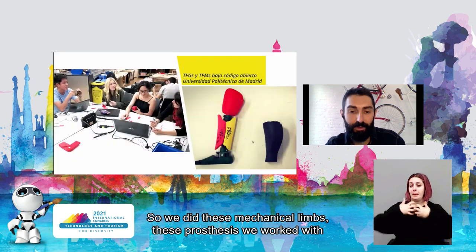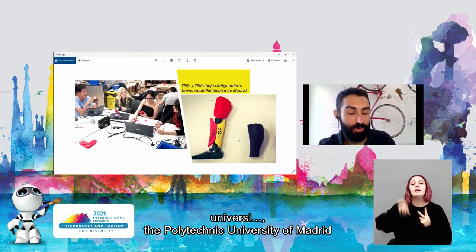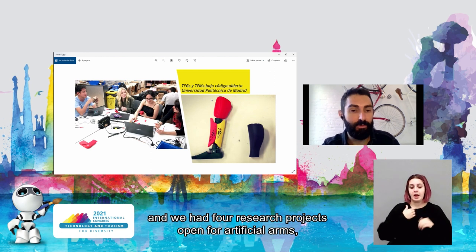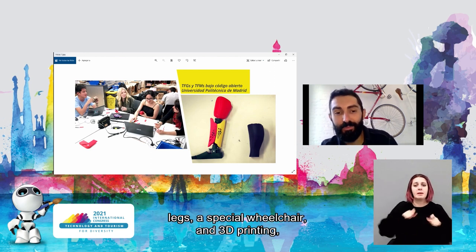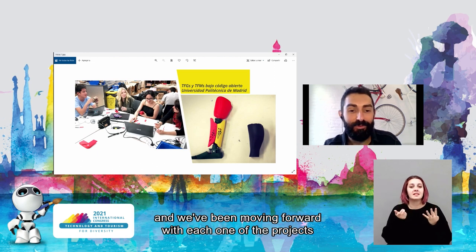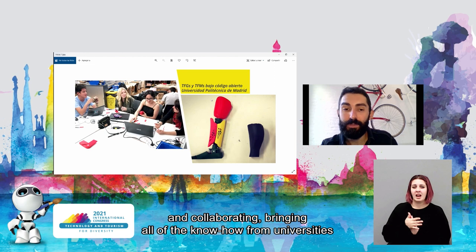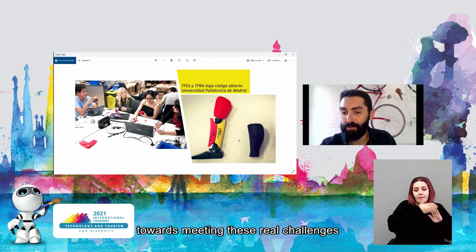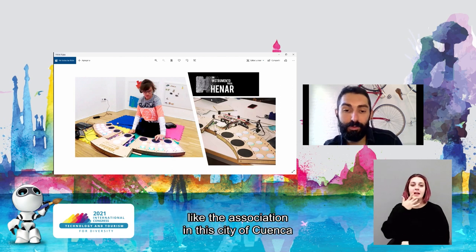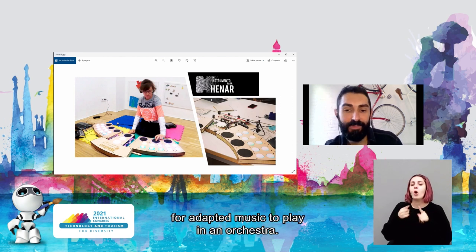So we did these mechanical limbs, these prostheses. We worked with the Polytechnic University of Madrid, and we had four research projects open for artificial arms, legs, a special wheelchair, and 3D printing. And you can imagine that was a very complex project. And we've been moving forward with each one of the projects and collaborating, bringing all of the know-how from the universities towards meeting these real challenges. We're collaborating with other associations at national level, like the association in the city of Cuenca for adapted music to be able to play in an orchestra.